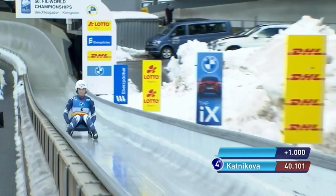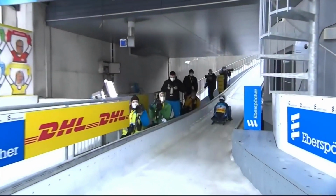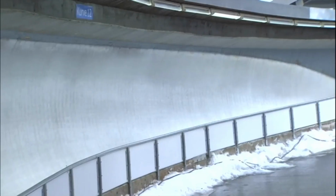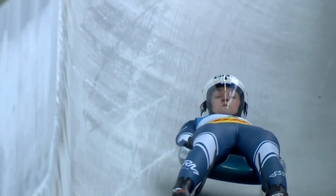Quarter of a second back at that last split, then losing another three-quarters, exactly one second behind the leader, Yulia Tobits. Kotnikova in fourth place. The mistake off the Kreisel and into the chicanes is going to really cost her. We'll see it here. Little skid off the end and feet down, and then she kind of bumps the side and saves it from a crash, but that's a lot of time down the track, and when it's thousandths of a second, that's going to really cost you.